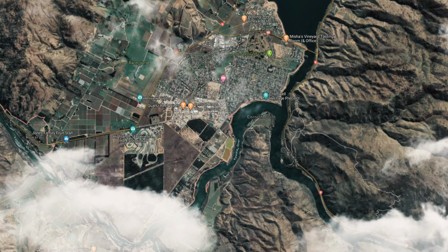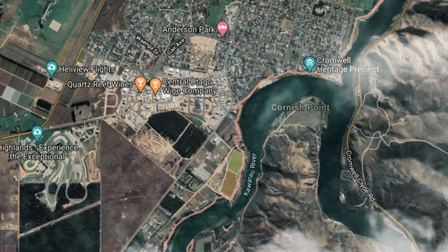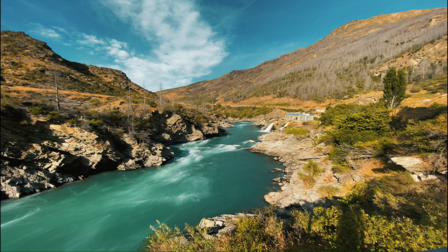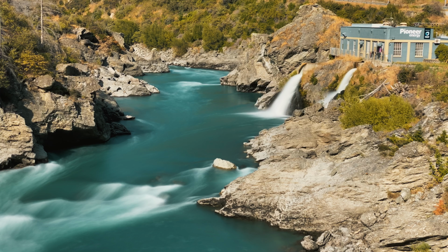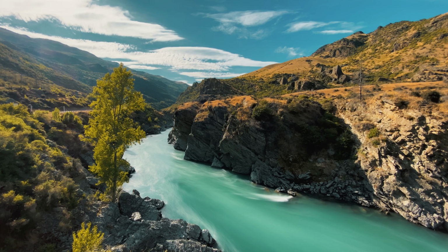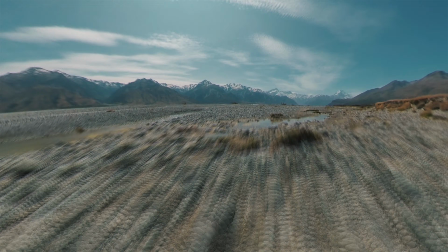So yes, on my way to Cromwell past Roaring Meg and the power station, you can see some of the long exposure shots I took here just using my iPhone and a tripod with the Moment camera app. You can find details of that in my video description, but my ultimate destination today is to explore Lake Pukaki in Aoraki Mount Cook National Park.